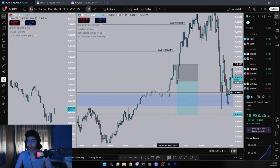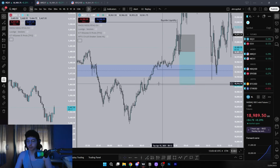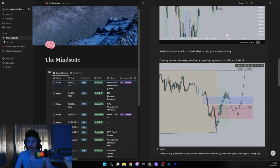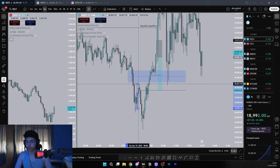So I thought from here we were going to at least visit these lows down here, so this would definitely be break even, and then I would look to target that 5-minute breaker, which I had marked right here. This red box is a breaker, and then that blue line is the change in the state on the 15-minute. So that's a 15-minute change in the state, and then this is the breaker.